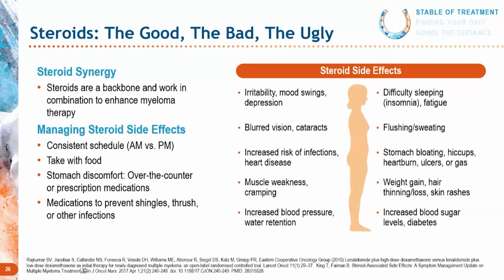And then we talk about infection. Steroids can put you at higher risk for infection, weight gain, increased appetite, and it can also cause muscle weakness. So these are all things you need to keep in mind. A lot of my patients report side effects from the steroids. They are difficult to manage, but we can take it with food to help decrease any of this stomach upset.